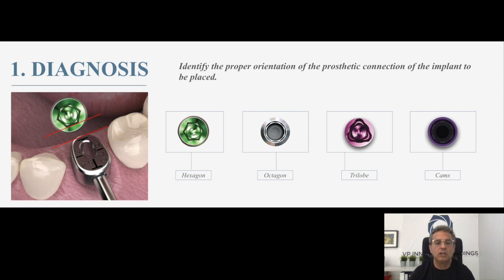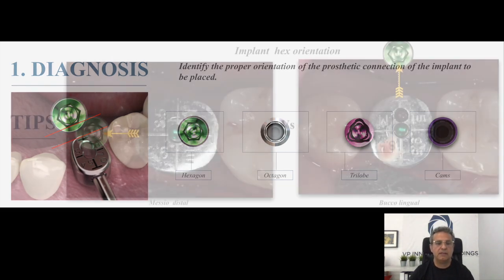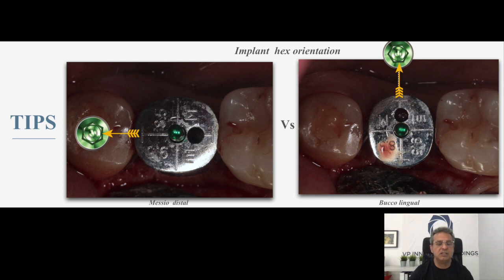Now, it works with the hexagon, octagon, trilobe, cams. All these systems have been pre-evaluated, and it all works with this, so it's not an issue. This gives you a better understanding. Now, as you can see here on the left, the actual tab has been positioned mesiodistal, and on the right, buccolingual. And the T lines on the tabs let you know exactly which orientation your implant needs to be positioned. Of course, if you're using non-engaging abutments, it's not going to matter, because any position that you put it in, you just tighten it in position and you're okay.